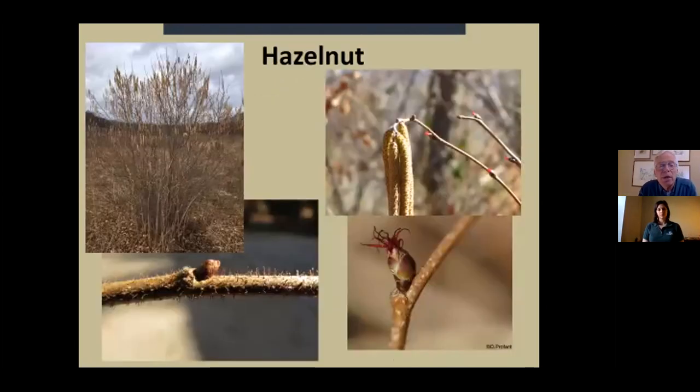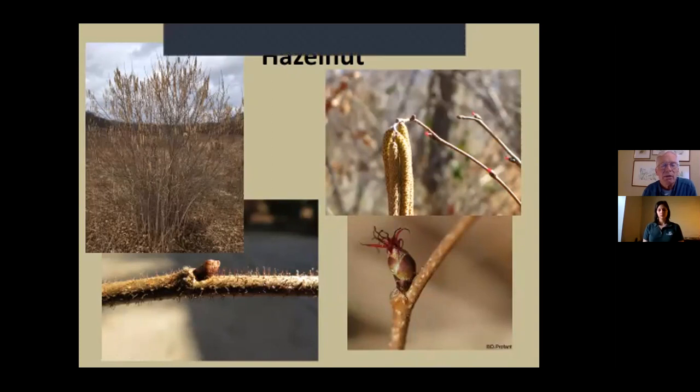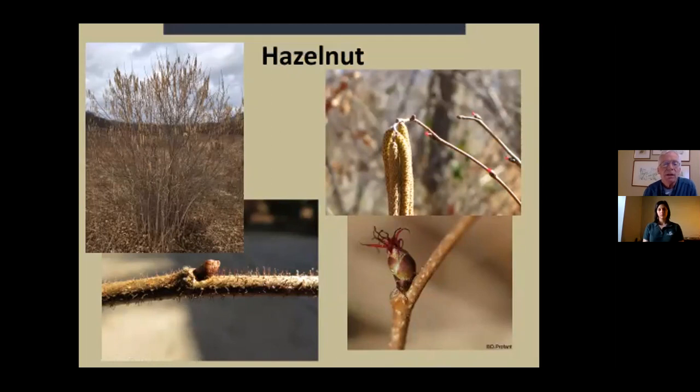Hazelnuts, a really pretty shrub, a native shrub, probably the most common native shrub in our area before European settlement. You can see a number of interesting features. Here is the bristly twig. If you look at a hazel twig early in the growing season, by the fall, sometimes these bristles have fallen off. Sometimes these bristles are stiff enough, they'll kind of stick in your fingers. Other times they just flake off when you handle the twig.